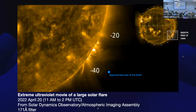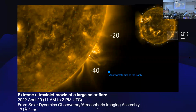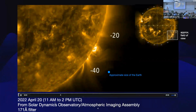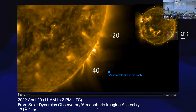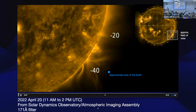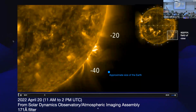So I said I was going to talk about solar flares. So this is just a movie of a solar flare, and it should loop here. So this is a relatively bright solar flare occurring off the limb of the sun, and it's accompanied by a coronal mass ejection. So this is taken over a period of about 3 hours, 11 to 2, last April, almost a year ago. And I want to point out a few things here. So one is that there are these loopy bright structures here. Those are actually magnetic field loops that are filled with hot plasma that you can see in this extreme ultraviolet movie.